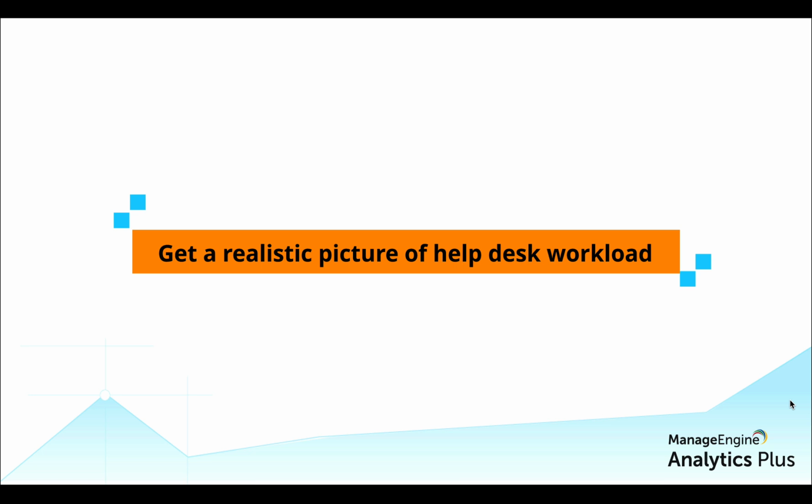Attaining a realistic picture of your IT help desk workload. Help desks can quickly become overworked and overloaded due to factors like technician skill gaps, employee fatigue, growing technological sophistication, and financial constraints, leaving just a handful of help desk technicians handling the entirety of the workload. Now, because a help desk's workload is unpredictable, it can be difficult to determine if your help desk is really struggling to handle the incoming workload without an in-depth understanding of the actual workload and the excess work or backlogs.